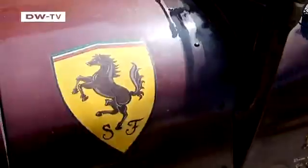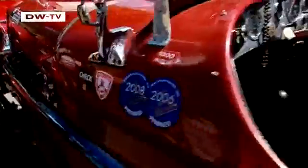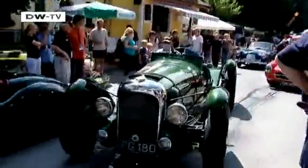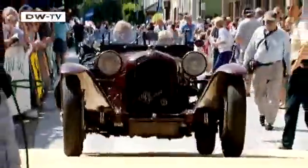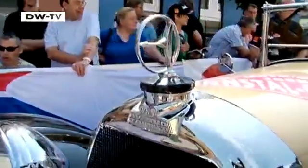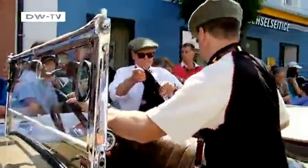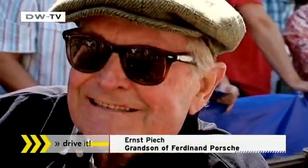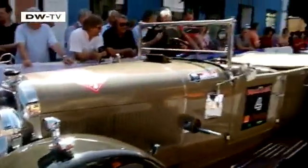The Ennstal Classic is one of the biggest vintage car rallies in Europe. It's also an open celebration of the glamour of yesteryear. This year, it again attracted over 200 entrants. What makes this car special for Ernst Piëch is that it's not exactly a Porsche, but a Rabe. Its high torque, he says, makes it ideal for the mountains.